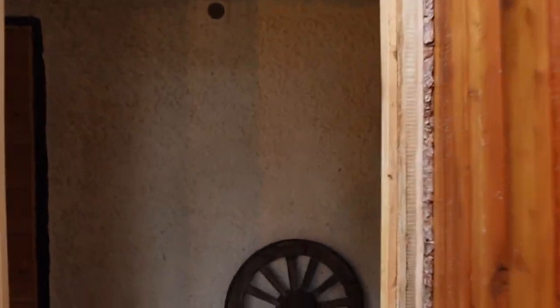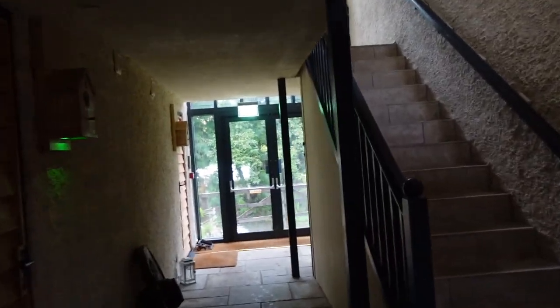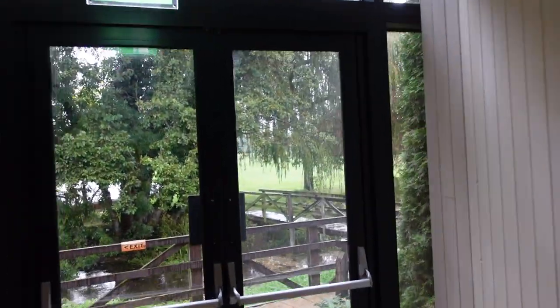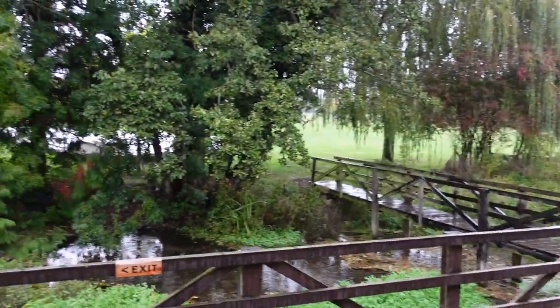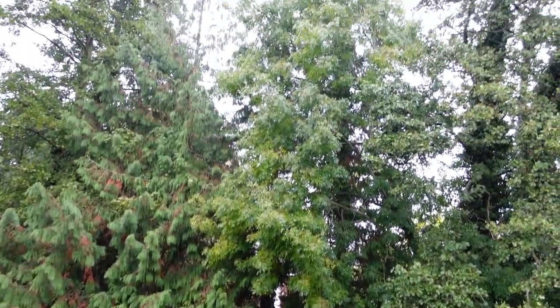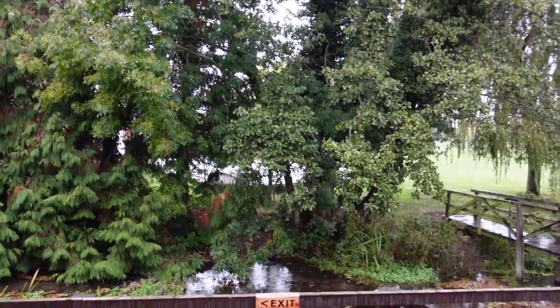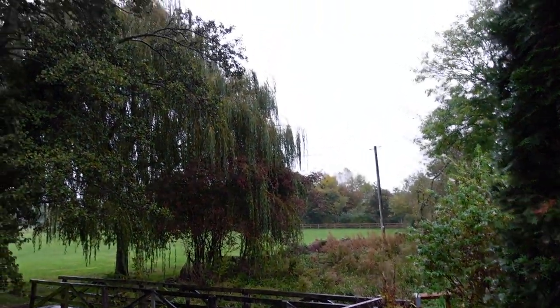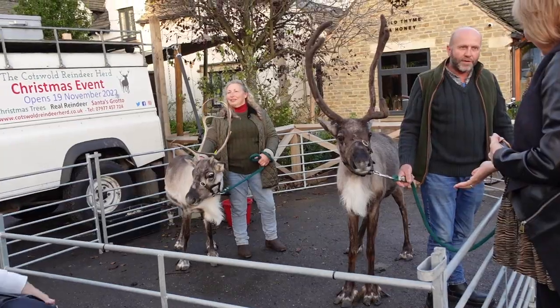So we are upstairs and I can show you the little river we can see from our window. That's so beautiful. Maybe we can rent some rain shoes or something like this and walk around with our raincoats. Let's see how my husband would like that. Not interested.